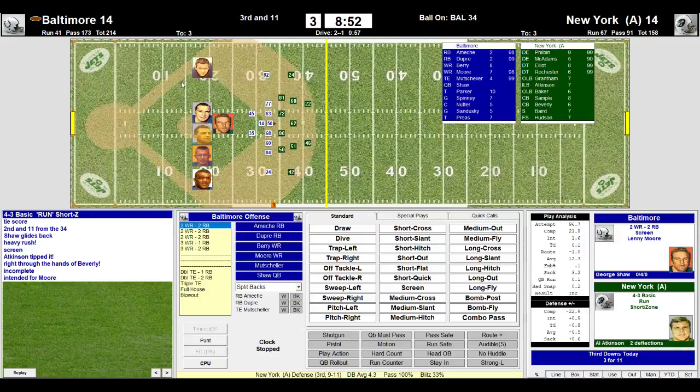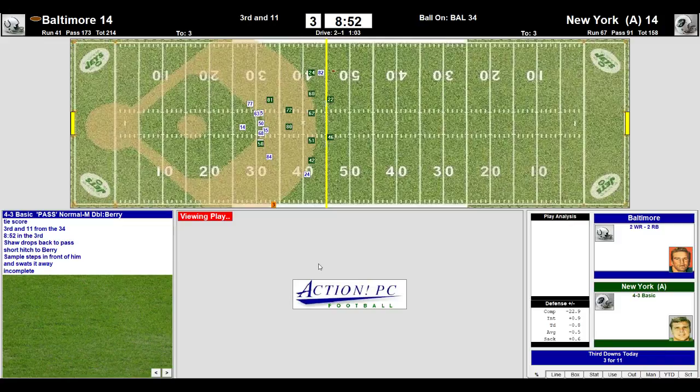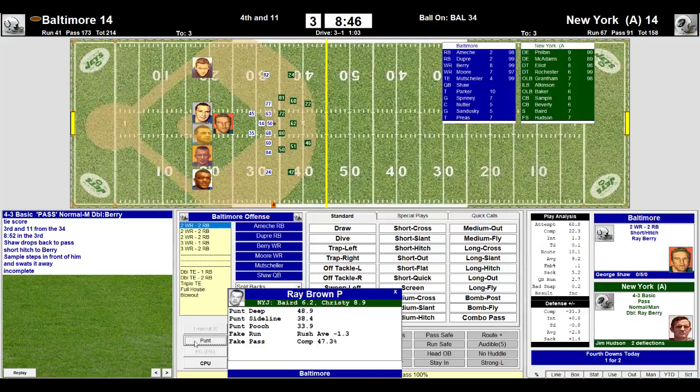8:52 to play in a tie ball game here in the third quarter. We're going to look for Raymond Berry. Shaw back to catch. He fires to Berry, and Sample swats it away. So 4th and 11. Here comes the punt team. This seems to be a recurring theme with the George Shaw-led offense.